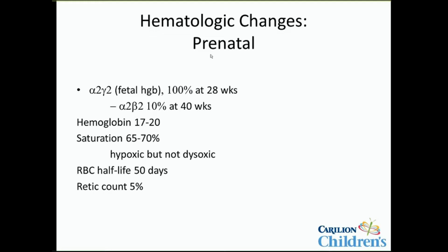And at around 28 weeks of gestation, it is essentially all of the hemoglobin that the baby has. The beta chain becomes progressively activated or demethylated, and by about 40 weeks of gestation, 10% of the hemoglobin on average is adult hemoglobin, alpha-2, beta-2.